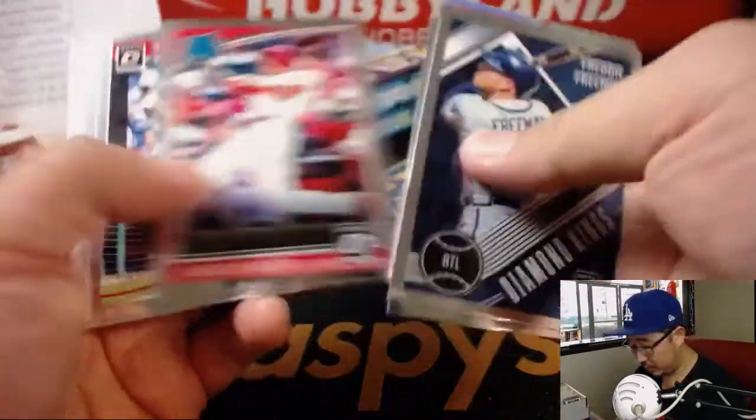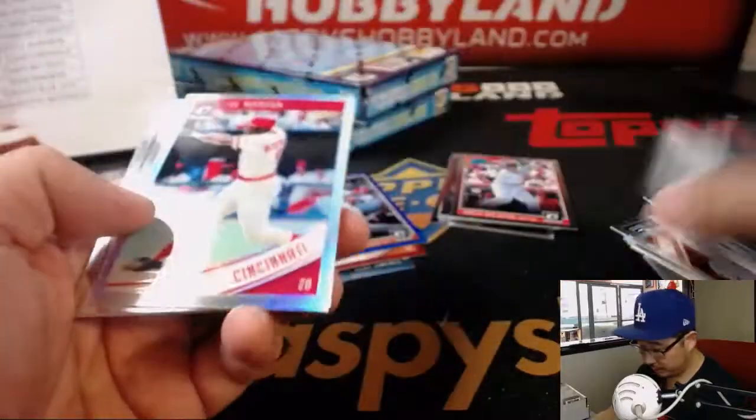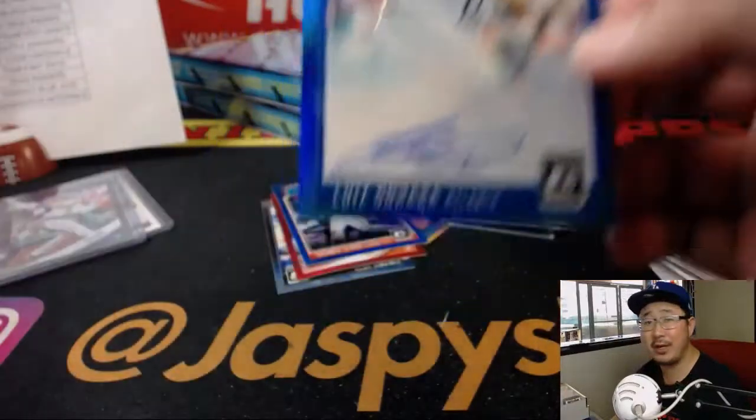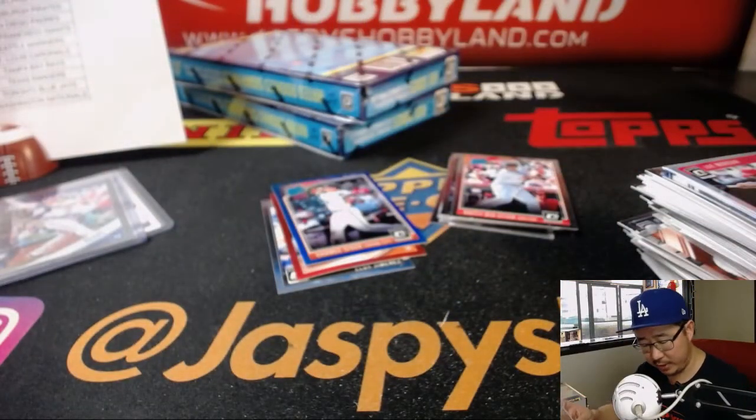Tyler O'Neill. And another Luis Gohara rated rookie autograph for the Braves, Senyin with the Braves.